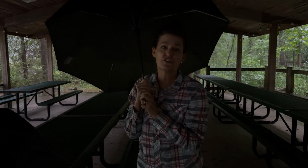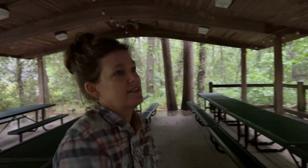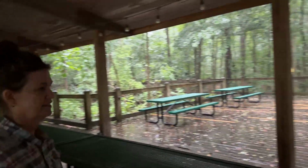So we turned into a huge thunderstorm. So we're just enjoying it because it's a lot of fun actually. And decided to run over to this pavilion. It's cold. It was 92 degrees yesterday, or actually 97, and today I think it's 40. It's freezing.